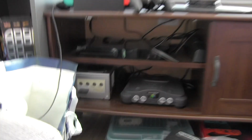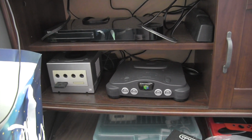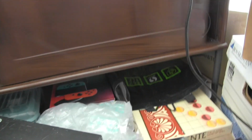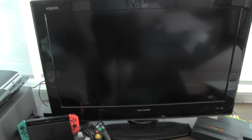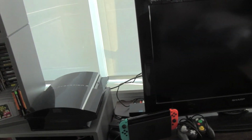The consoles, I kept the same way I had them before because that setup really worked for me. So there's the GameCube, the N64, the original Nintendo, the Super Nintendo, the Genesis. I'm hoping to upgrade the TV, although I'm worried about switching to a more modern TV because this is good, but it's not a smart TV. A smart TV might be really nice to have, but then I worry about being able to connect all of my retro game consoles. I'd have to find another way to do that.